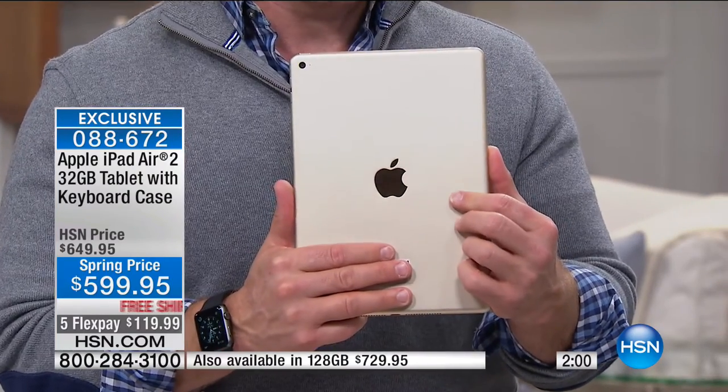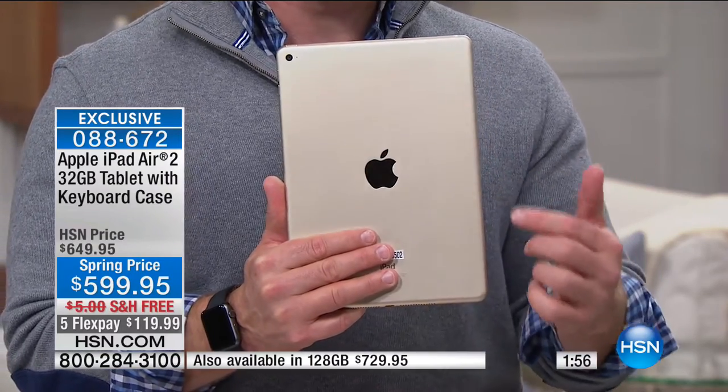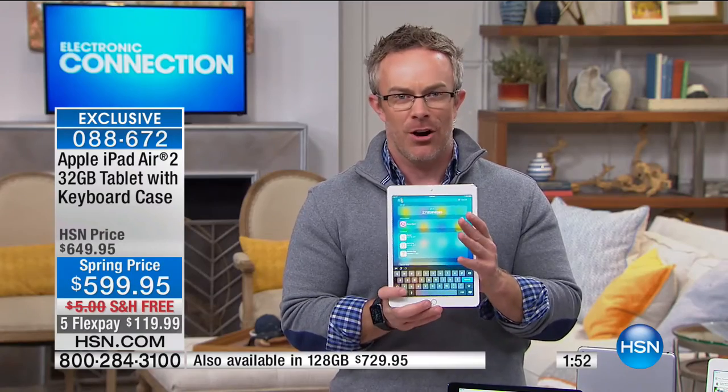And when I say onboard entertainment, it's not just plane travel. It means the backseat of the car. It means on the couch because he's watching the football game and you want to watch your Housewives or whatever, because you can do everything on here. And it doesn't take up a lot of space on the nightstand, in your lap, it's lightweight, and it does what it's supposed to do for years to come.